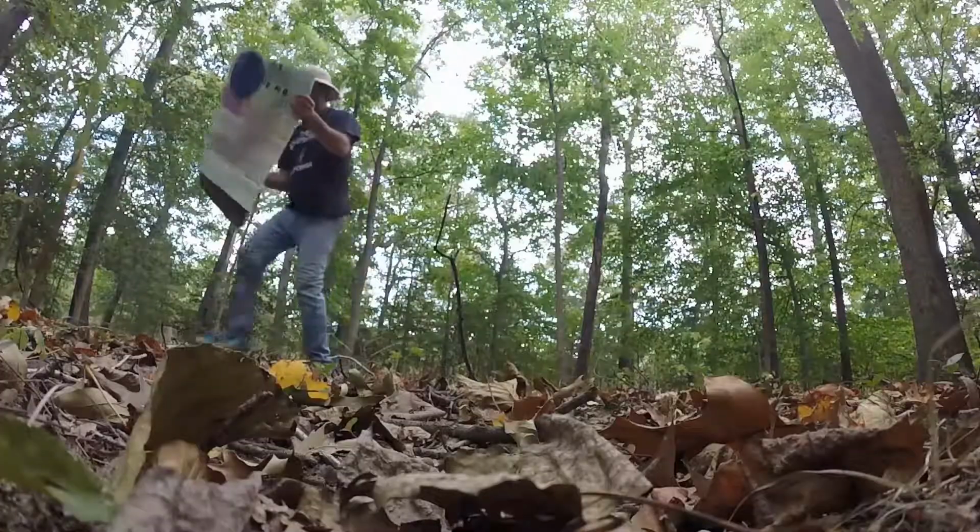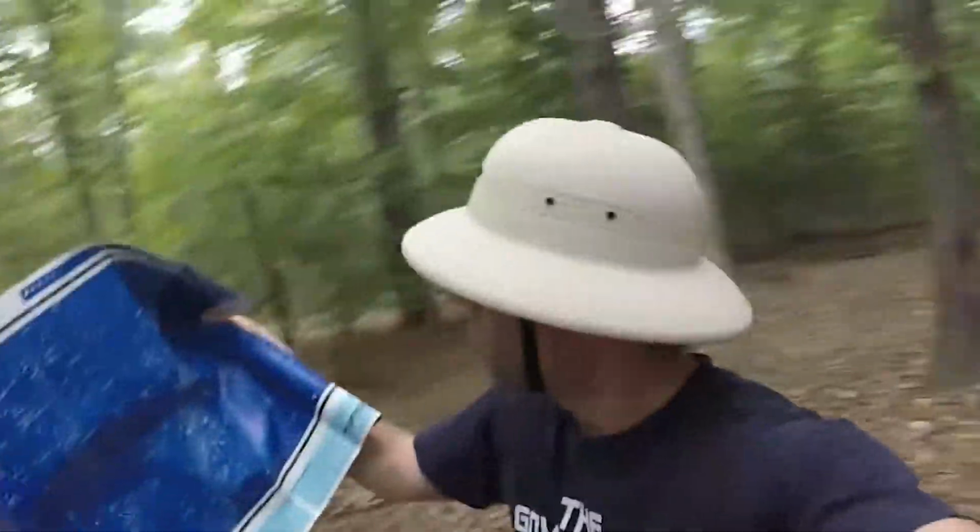This way. Oh. So that way's north. I made that mistake in Baltimore once.